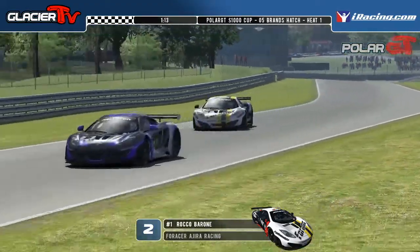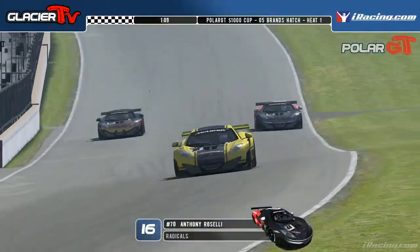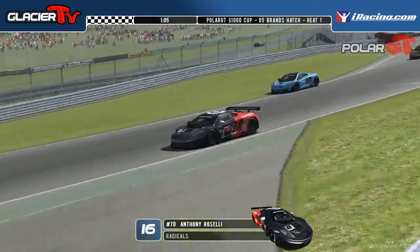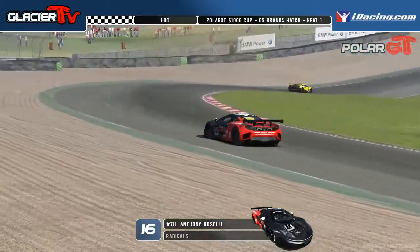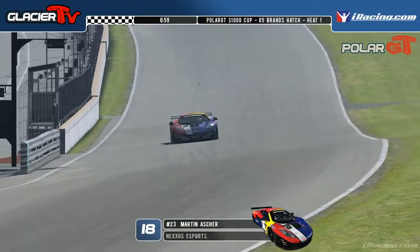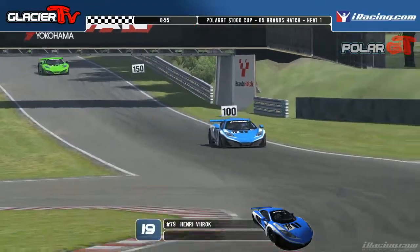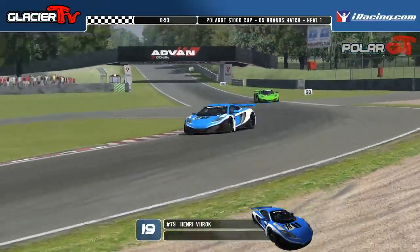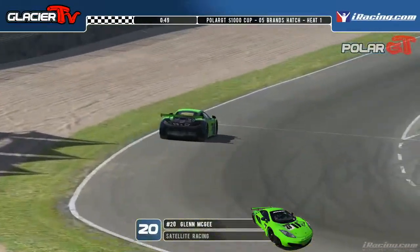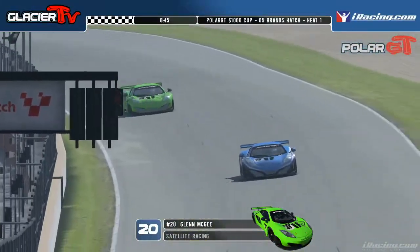Let's have a look, see where the rest of the cars are coming past the start finish line. Anthony Rosselli in 15th position, just coming past the stripe. He falls down into 16th, actually, losing a position to Riku Varje on the last lap of the race. Istvan Bala will come home in the 17th position. Martin Asher will come home in the 18th spot. Henry Voyup is just working himself down into Clark Curve for the final time. And then in the 20th position, just by staying on the lead lap, look at that bright green car of Glenn McGee. He will be Glenn McKee even.